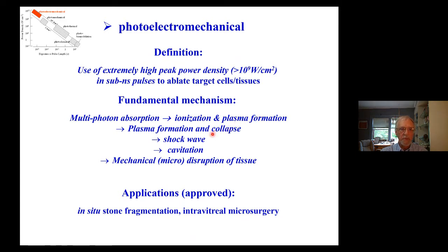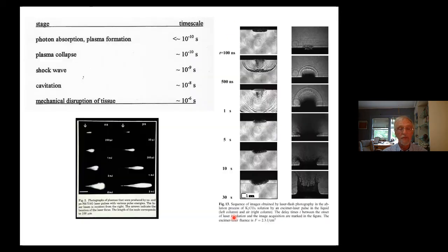The collapse of the plasma causes a shock wave to be generated. The shock wave causes microcavitation, and that disrupts the tissue mechanically. Again, a very violent process, but it's nevertheless approved for even doing microsurgery within the eye. But the example I'll give you in a moment is of stone, of kidney stone fragmentation.